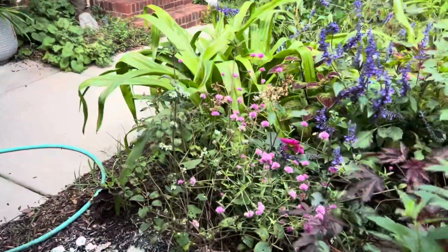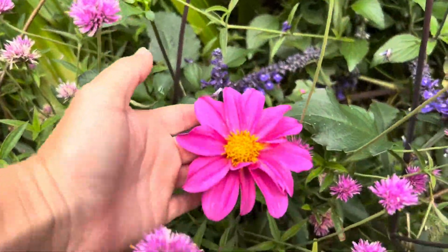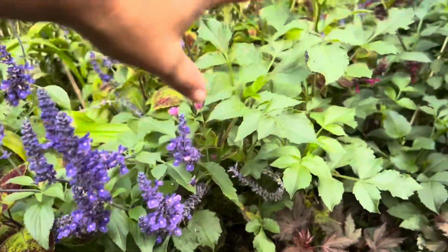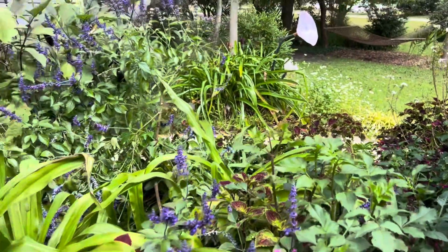I wanted to get in here and show you another really pretty dahlia that's just started to bloom right here. Look how beautiful that is with that gomphrena. And a lot more dahlias coming. I see some flower buds forming, so we should have more open next week.